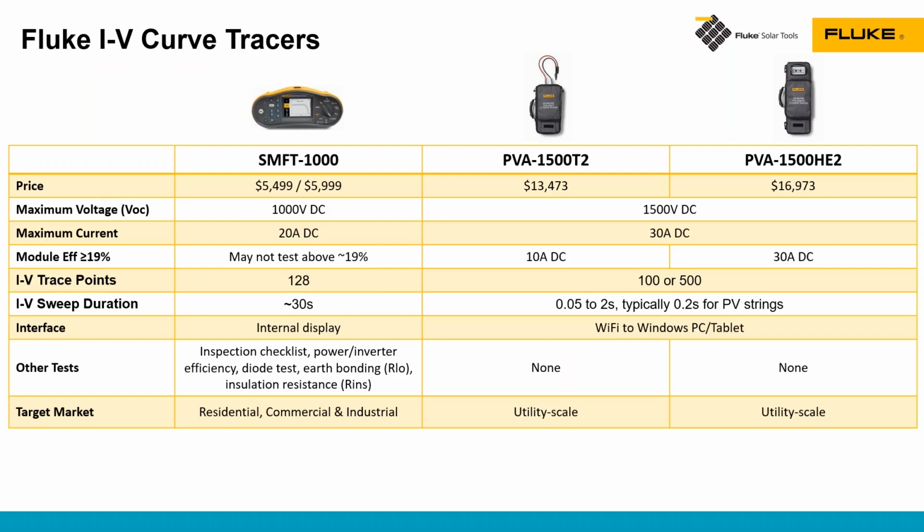The SMFT-1000 has an internal display, so I can see the IV curve right on the tool itself. It's also a multifunction tool, so it includes several other features, including insulation resistance testing, bonding testing. It's got an inspection test list. It can measure power, a bunch of stuff in one package. And it's really designed for rooftop systems for residential, commercial, and industrial applications.